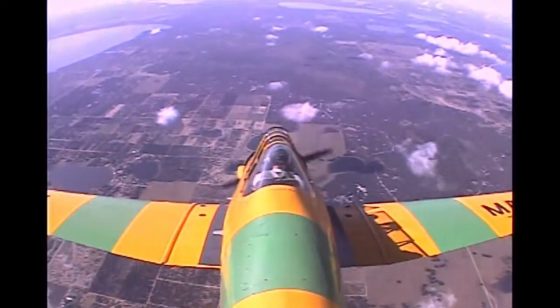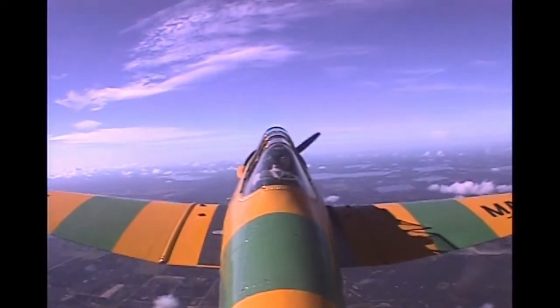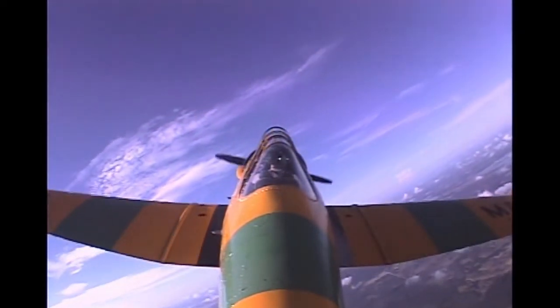How was that? Fantastic, wow. It seemed to go very quiet at the top. That's because we're really low on airspeed. Okay, yeah, of course. We're only doing about 60 miles an hour over the top, so we're not hearing all that wind noise. Yeah.